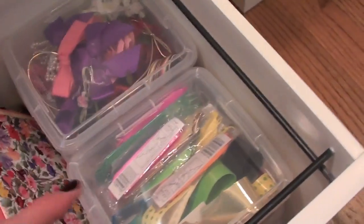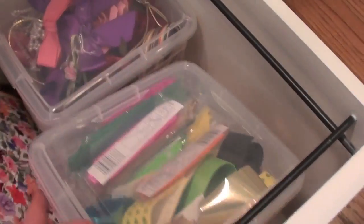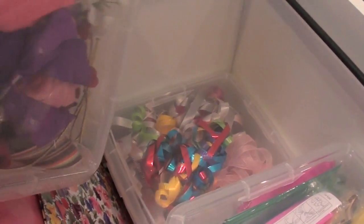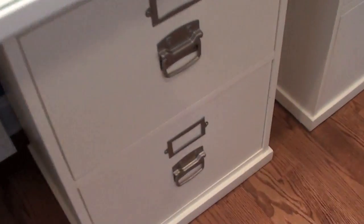And then on the side, in these little bins from the Container Store, I have tags. These are bows that you pull out and assemble yourself. And then these are little gift toppers that I pulled off of packages that were given to me that can be reused. So ribbons are curled nicely, or little things that you might tie onto a gift. So that's the first two drawers.